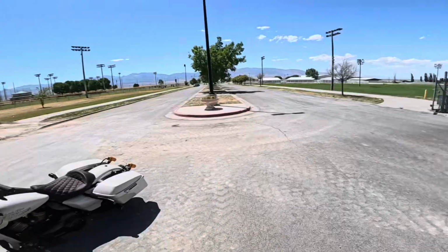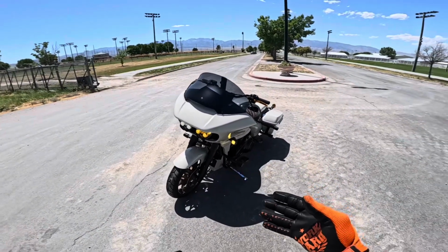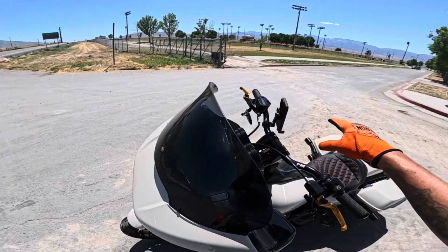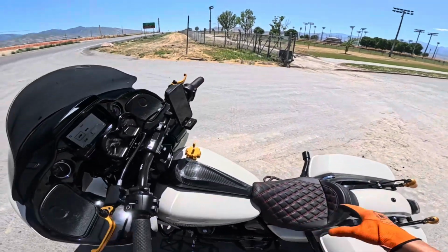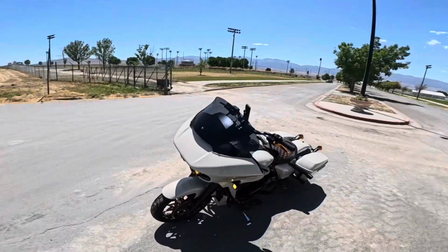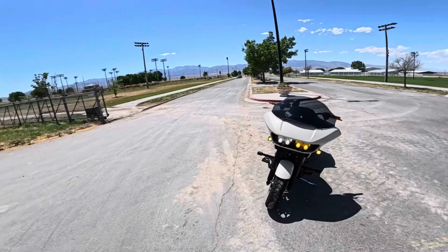I mean, it looks good. Don't get me wrong, I don't think it looks bad. It looks great on there. But from the rider's position, as you saw, it's definitely more noticeable. But no, I think it looks good. They did a great job with the dark smoke.